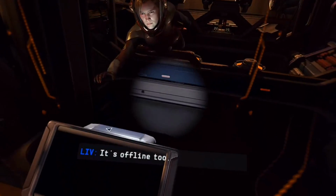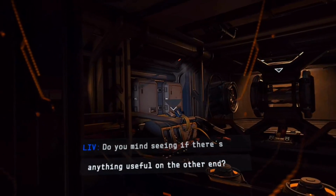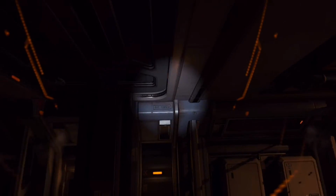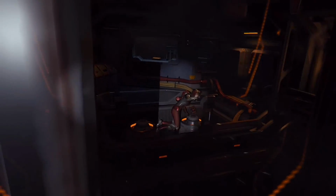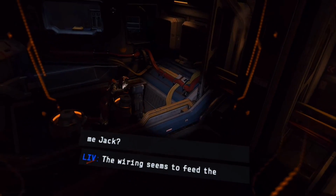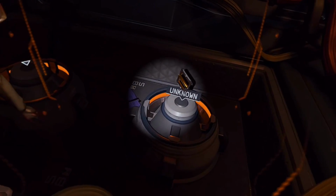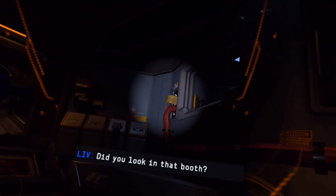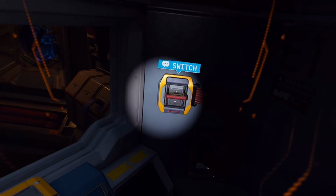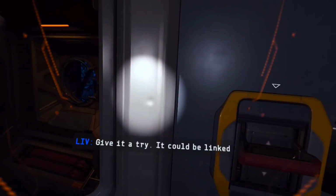It's offline too. The wires lead into that booth. Do you mind seeing if there's anything useful on the other end? I'll see what I can do on the console. Could you check that booth out for me, Jack? The wiring seems to feed the console from there. Did you look in that booth? I'll keep tinkering with the console. The wires feed into some sort of switch. Okay, well, give it a try. It could be linked to the reactor.